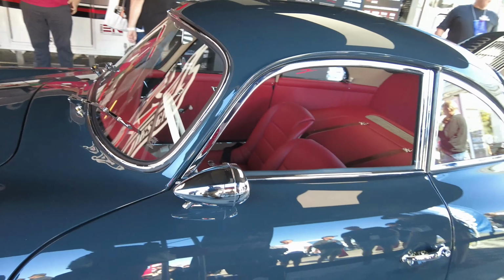Pretty sick. Yeah, check out the E30. Wow. That interior, that orange is popping. E30, bro. What do you guys think of this? It's got the M motor in it. Interesting.